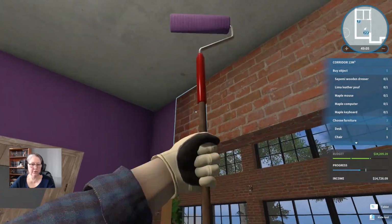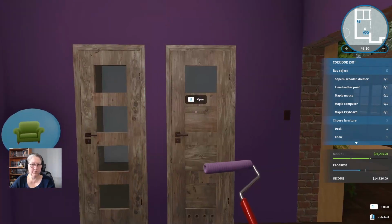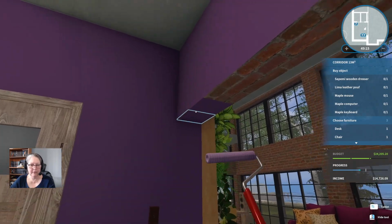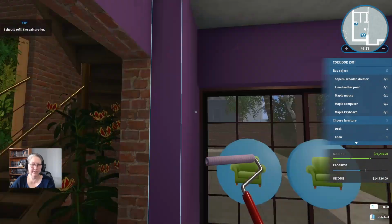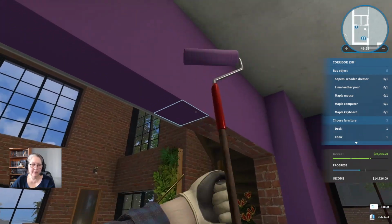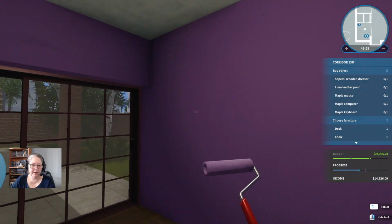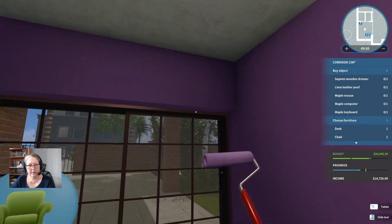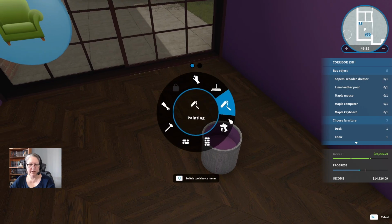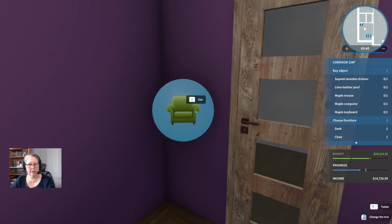Yeah, I kind of like that as a contrast. It goes nicely with the new kind of wood as well. I know, new kind of wood. Yes, I have forgotten what it's called. I'm sorry. You know what? I don't mind that. All right. We have done our walls. Let's sell our paint can. Boom. We regret nothing.